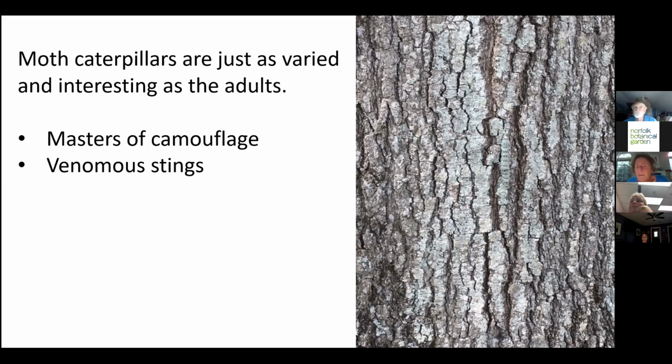Perfect. Okay. So the first one, we've got the difference between the hummingbird clearwing and the snowberry clearwing, and what those differences would be.